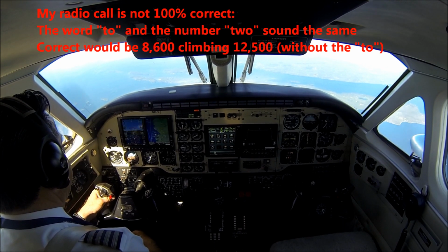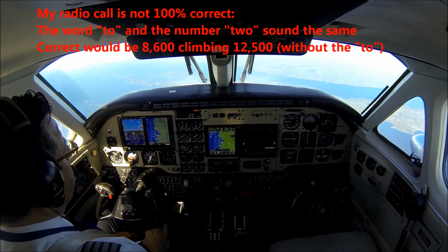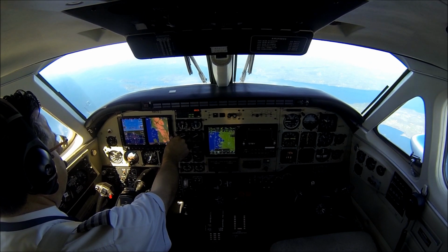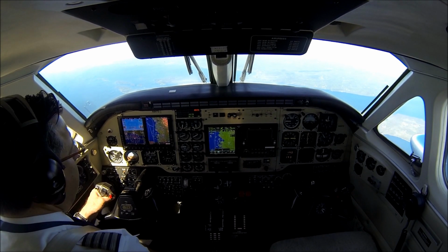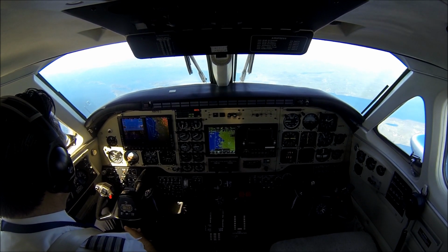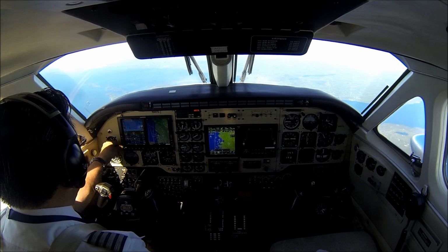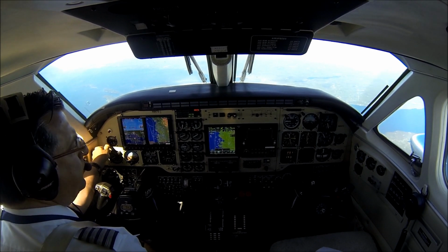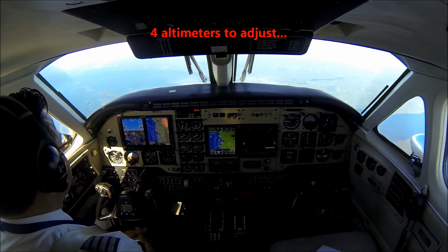Good morning, Boston, November 847 Delta, 8,600 feet, climbing to 12,500. Say again? November 847 Delta, the King Air checking in with you, 8,900 for 12,500. King Air 847 Delta, Boston Center, good morning. Augusta altimeter 3016. 3016, 847 Delta. Adjusting the altimeter setting, 3016. Contact Boston Center 126.22.